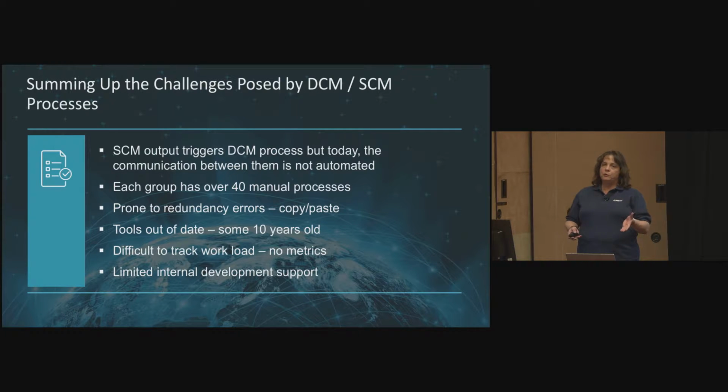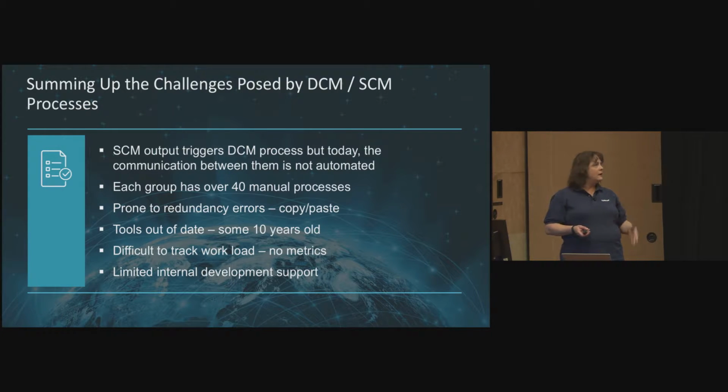Somebody asked me how many streams we do in a year. I can tell you how many official streams we do. I cannot tell you how many of the fly-by-night, let's send one to test. We do have internal tools. Some of our tools are extremely old and out of date, and then the internal development and the support for these tools is slowly dying away.